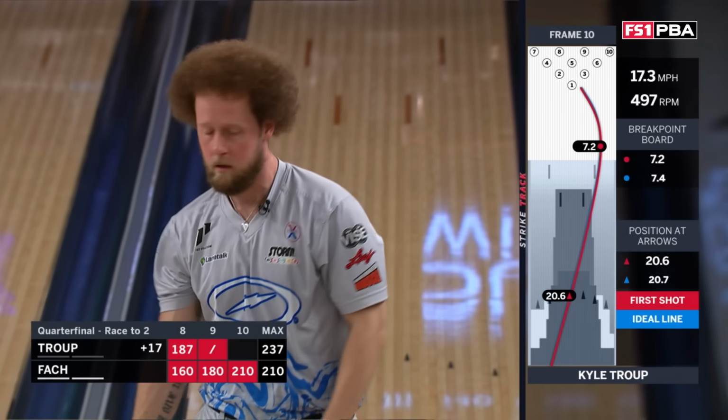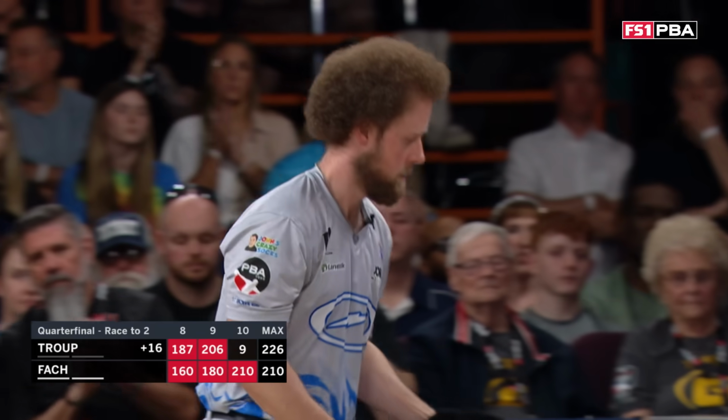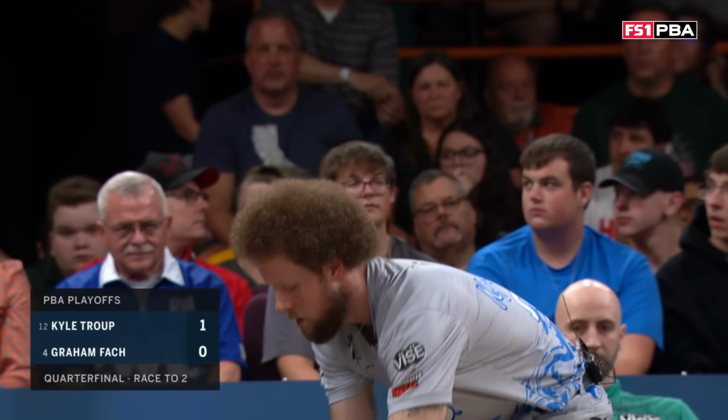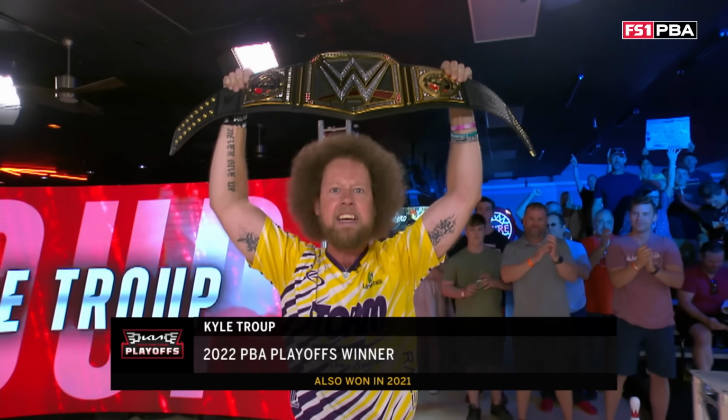That's plenty. That is more than enough for Kyle Troup to get the first point in the race for 2 and get a step closer to a semifinal match against EJ Tackett next week. The race to 2 has Troup now 3-0 in this PBA playoffs. He's got 2 of those belts.